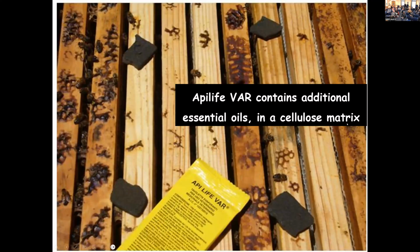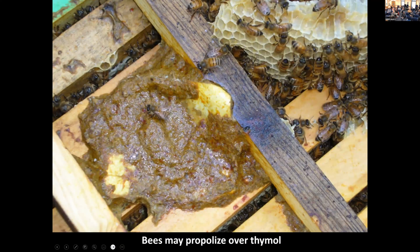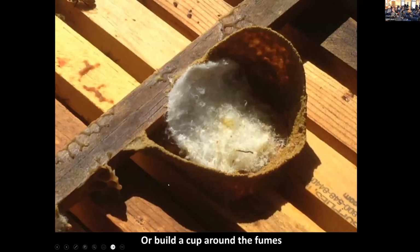Okay. And then the Apilife Var has other essential oils also in a cellulose matrix. And the bees really don't like the oils in this one, but they say it makes it more efficacious. Some beekeepers also make their own pads with vegetable oil and dissolving thymol. That's not legal, okay? I'm not going to promote any off-label or illegal treatments at all, but this is just reality. The bees don't like the smell of thymol. If it's not too intense, they will cover it up with propolis and just glue it down like this and just block off the smell. If it's too intense, they will build a wall around it, and it looks like a flower cup around here where they're trying to keep the vapors back around them.